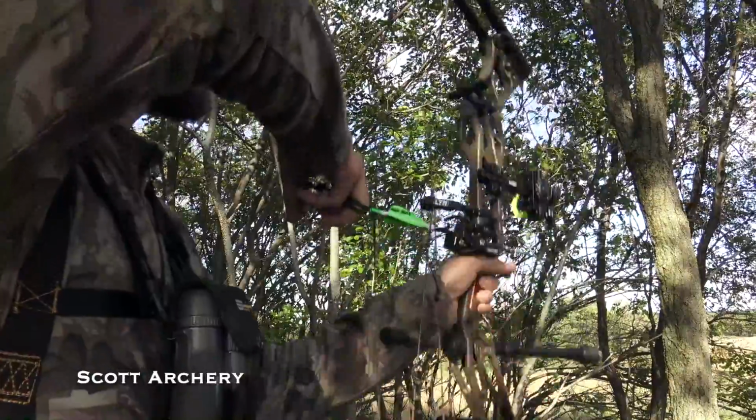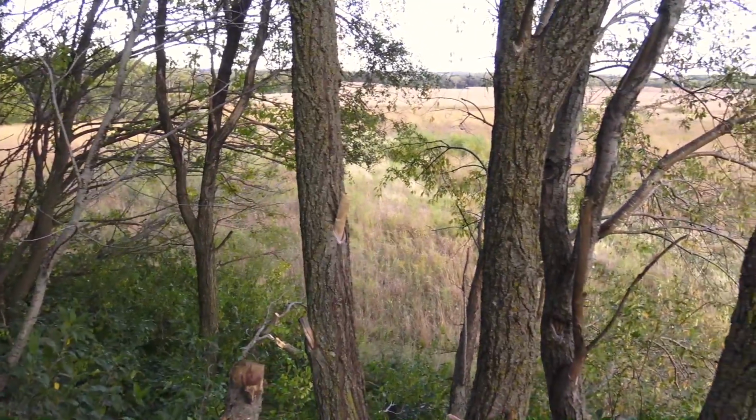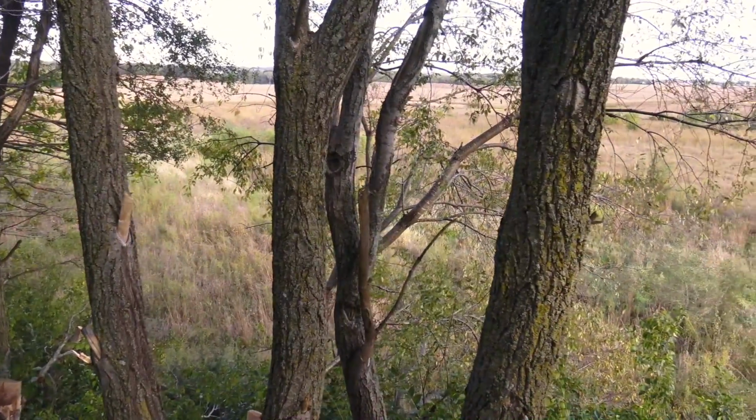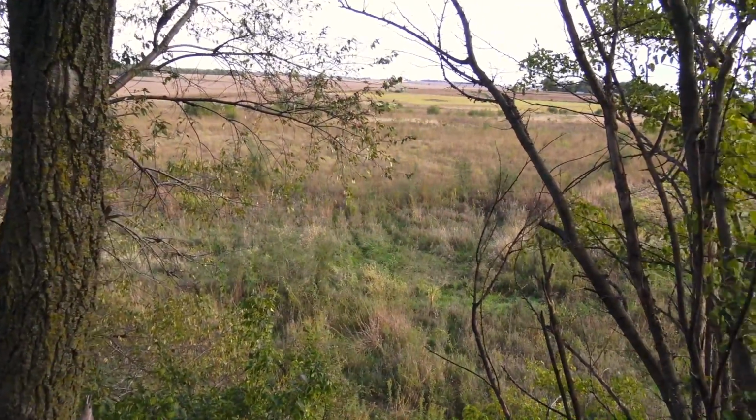I'm right off of the edge of a bean field, about 30 yards off the edge of a bean field. There's some CRP out here, and then I've got a bunch of timber and standing corn to my north and northeast, so they could stand right up out of this CRP, choose to hit the beans, or we could have something come from the northeast out of the timber and head this way.